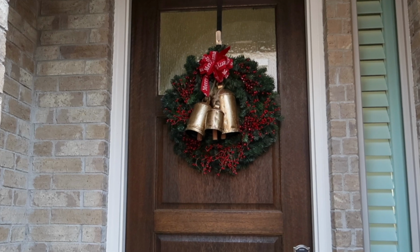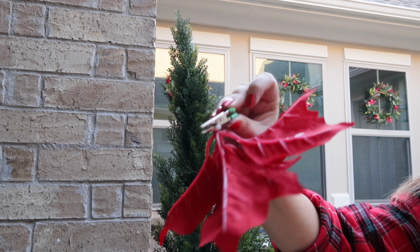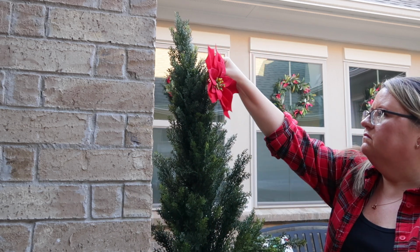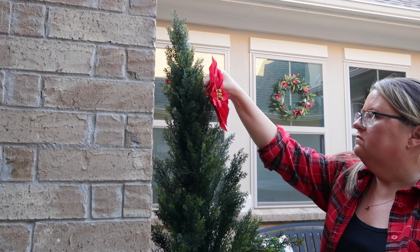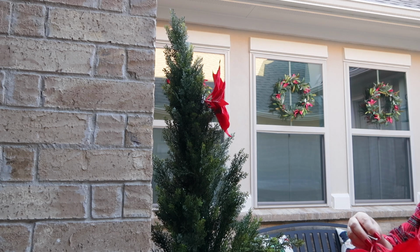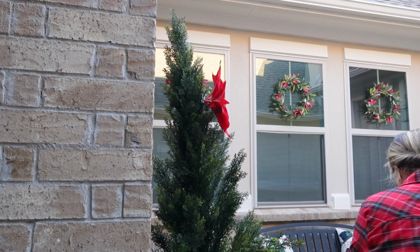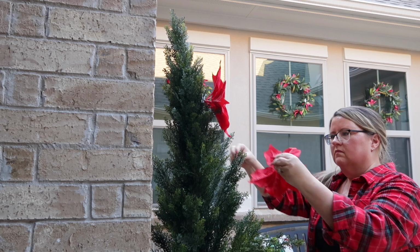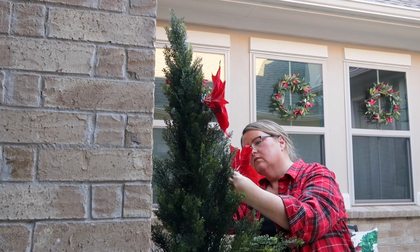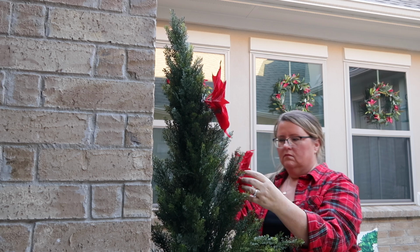Okay, so I have these poinsettias that are on this clip, and I'm going to clip them onto the tree. I'm just sticking them up here willy-nilly to see the placement that I want. I only have 6 of these. Typically I use these in the house on the grandkids' Christmas tree, but I thought they would look really good out here. So I'm going to figure out where I want all 6 of them, 3 on each tree, and then I'll rearrange them.